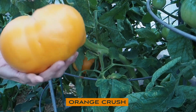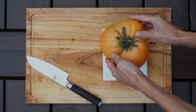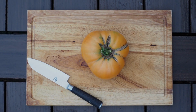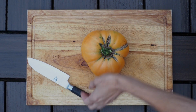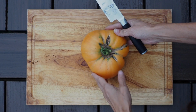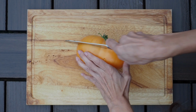Look at that monster. Let's see how much it weighs. So we're looking at 897 grams, which is pretty much exactly 2 pounds. So that's a big boy. This is definitely the biggest one I've harvested so far, so maybe the bigger the tomato, the more seeds it'll have. We're going to go ahead and cut it crosswise here.